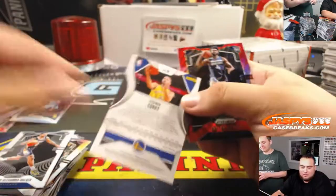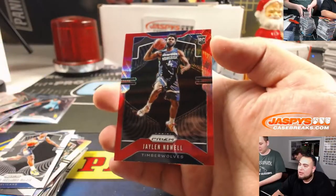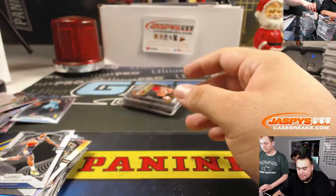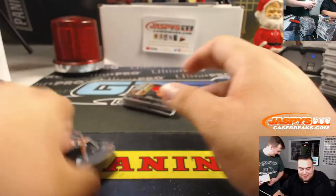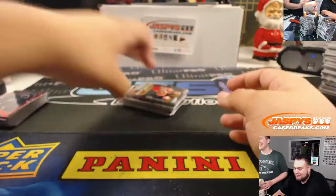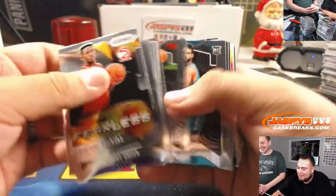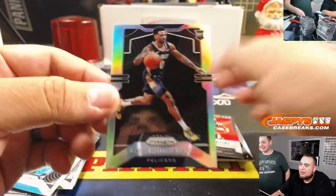Stephen Curry, 49. And we got Jalen Noel, Minnesota Twins. Not Twins, sorry, Minnesota Timberwolves. Sorry. In the Bowman mode. Yeah, I know. I was really looking at all those Bowman cards. You get lost in them sometimes. Nickeil Alexander-Walker, silver.